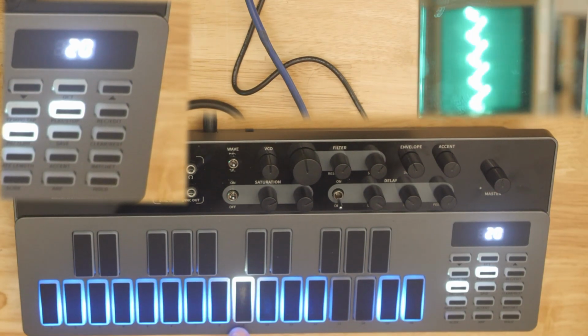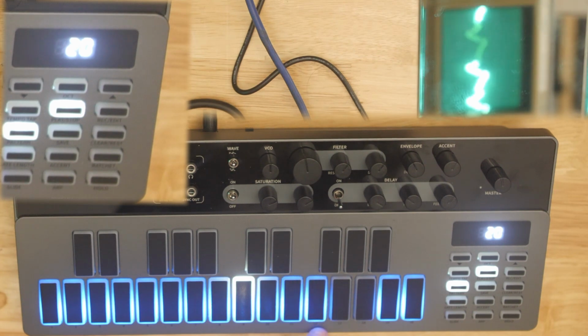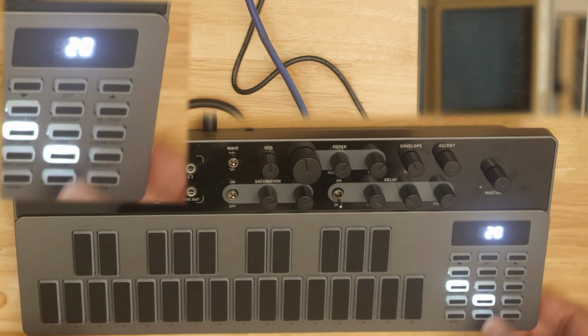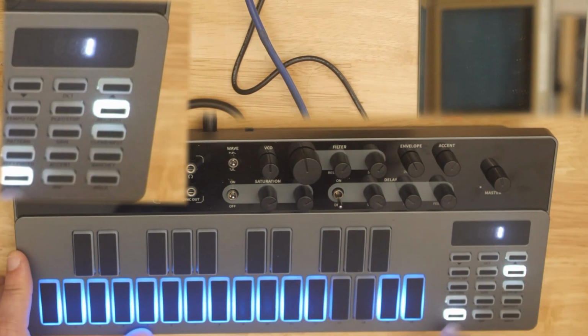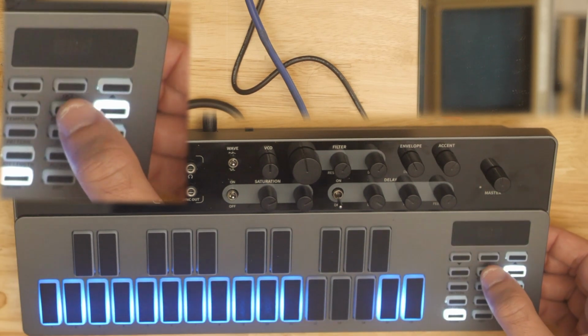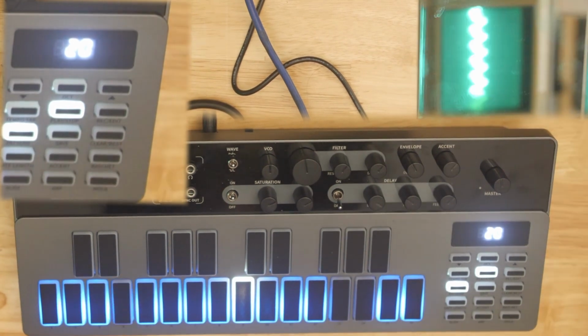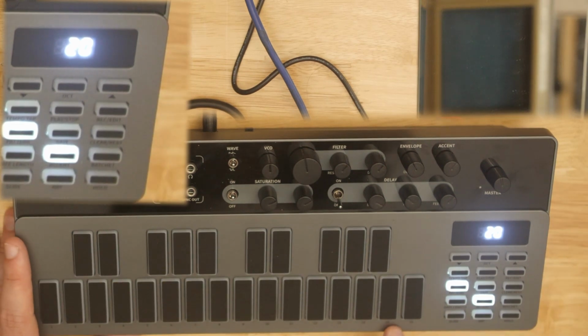And you can hear right here, 9 and 10 are accents. 11 and 12 are slides. I'm actually going to go back in and make the slide a much higher note so we can hear what it sounds like when you slide up to a note. Nice. And you can hear our ratchet on 15.